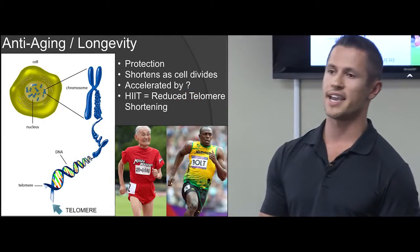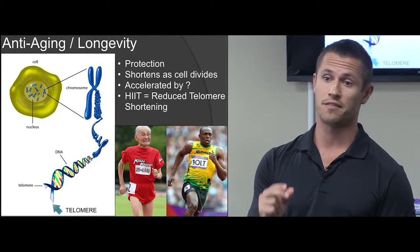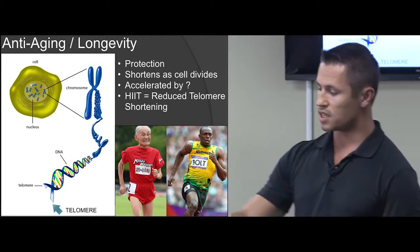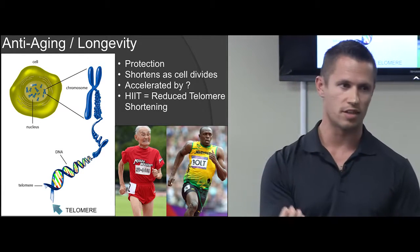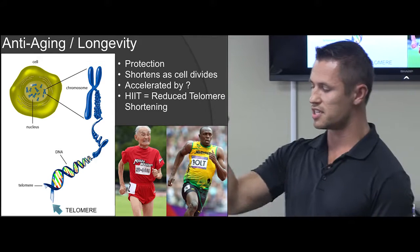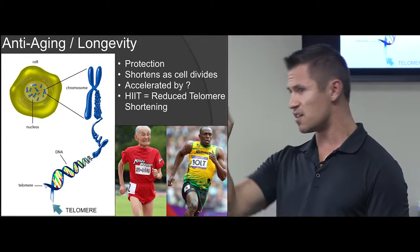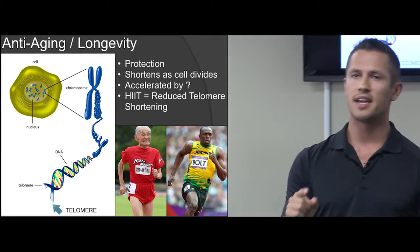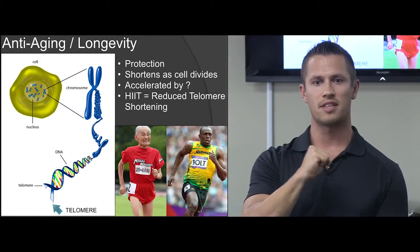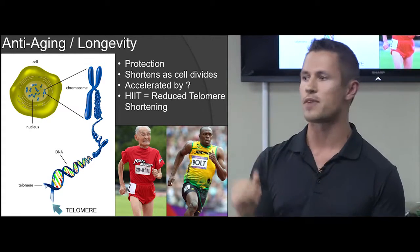Also, anti-aging. Now, human growth hormone is going to cause a lot of anti-aging effects, but even more so, let's take a look at the physiology of a cell. In a cell, you have a nucleus. If you take out that nucleus, you're going to see chromosomes. Those chromosomes are made up of DNA, and at the end of each DNA strand, you have something called a telomere. A telomere is kind of like a little cap at the end of a DNA strand, and it basically serves as protection from free radical production.